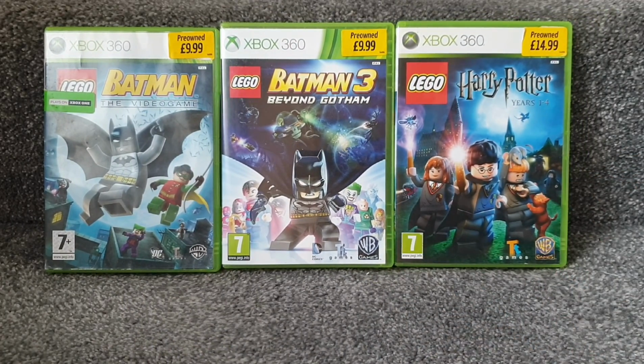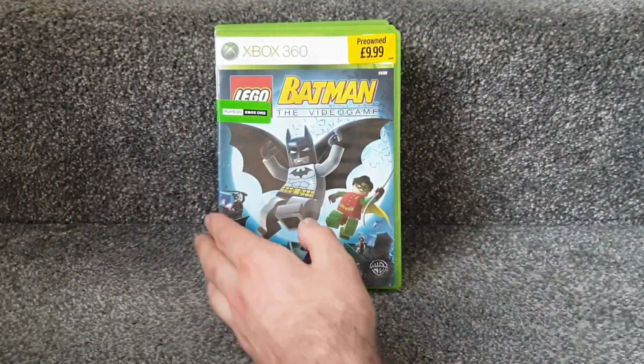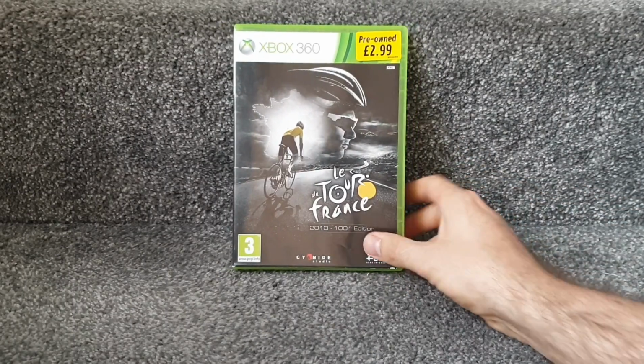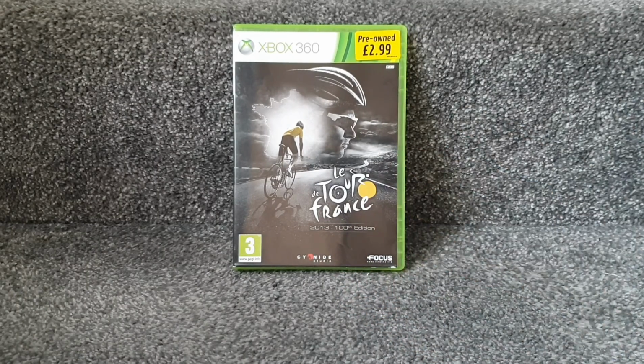So the next game is actually one of the risk games. There's a couple of reasons why I took a risk on it. Yes, it's a sports title, but it's an obscure sports title, isn't it? I mean, it's a cycling game. I thought with a cycling game there might be a chance it cost a little bit more. Also because it was this 2013 100th edition, so I thought it was worth a punt. I didn't make a loss though. It's just one of the three £1 games.